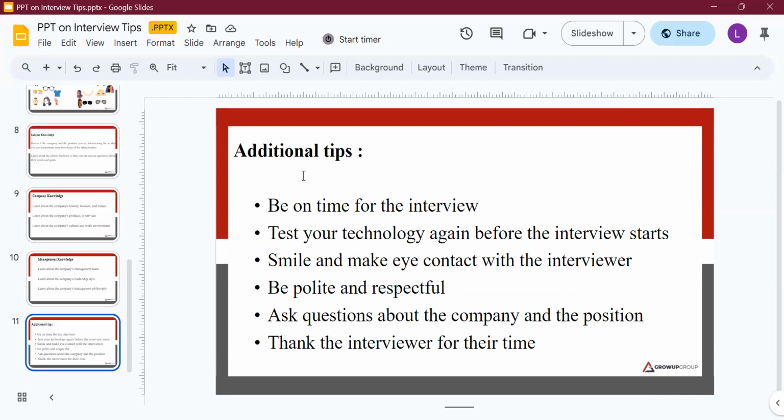Then these are some additional or general tips I'm sure everyone is aware of. Be on time for the interview. That shows your punctuality. If you are late, it creates a wrong impression. As I mentioned, the first impression should always be right. Always test your technology. Smile and make eye contact.